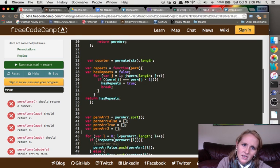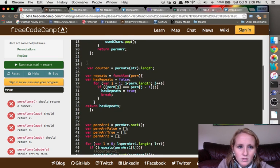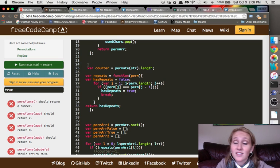That's not a sentence that I understood. If you check, counter is function. Oh, here. Permute string dot length. This one isn't working? There's no defining length. The fail line. Jesus. Okay, you could have said that nicer.